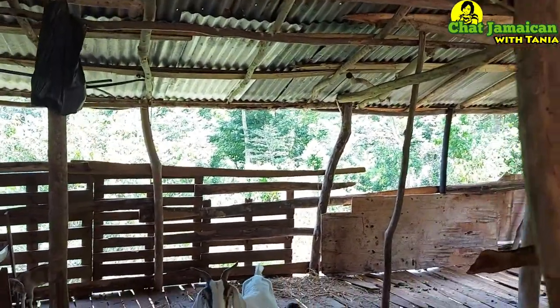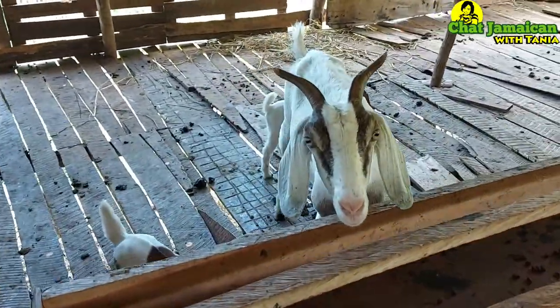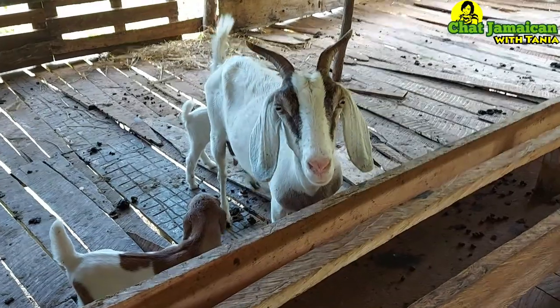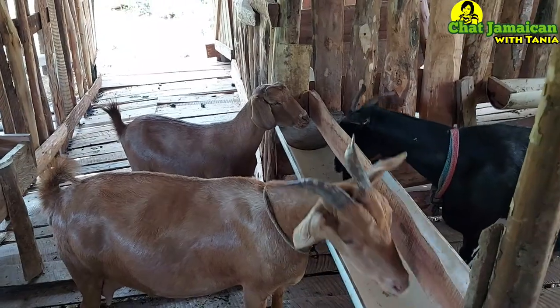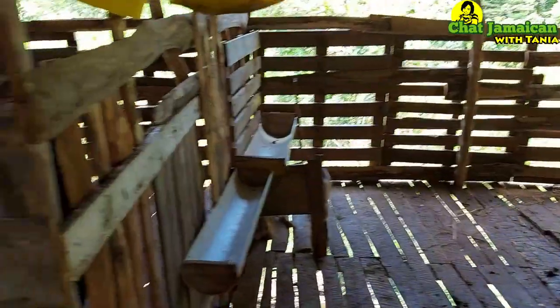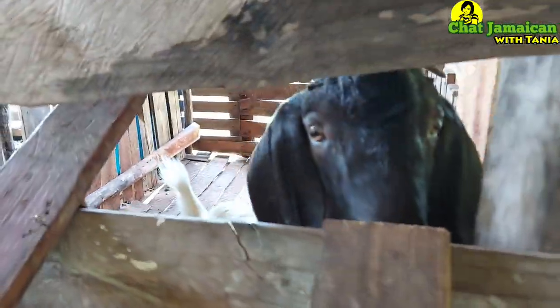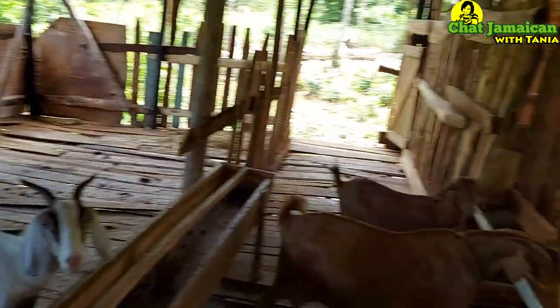So guys, when you're getting milk, these are the goats you normally get the milk from. Yeah, because what happens now, you have a lot of farmers doing goat cheese and other things from the goat milk. Yogurt, ice cream, a lot of farmers doing different things. Okay.